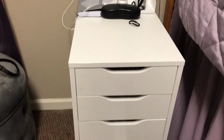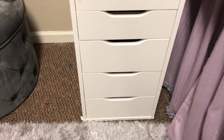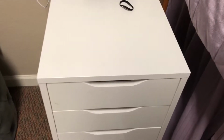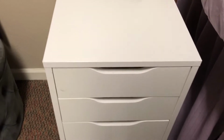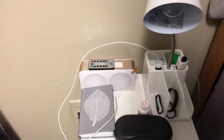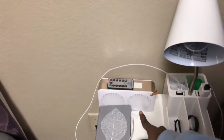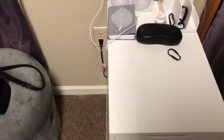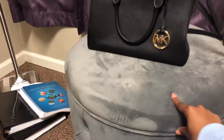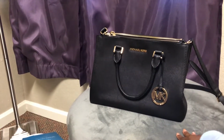And then over here I have my IKEA drawer. I think it's the Alex drawer, but I got this from IKEA. This actually goes with my desk back home, but I decided I needed it at school, so I packed it in my car. And on top of it I just have my devotional book, my speaker, a lamp, my Apple Watch charger, phone charger, glasses and stuff like that. And in here I just hold all my makeup and hair stuff. And then over here I have this ottoman from Home Goods, I believe. And on top I just sit my purse or whatever purse I'm using for that day.